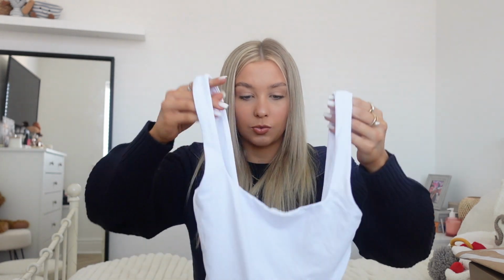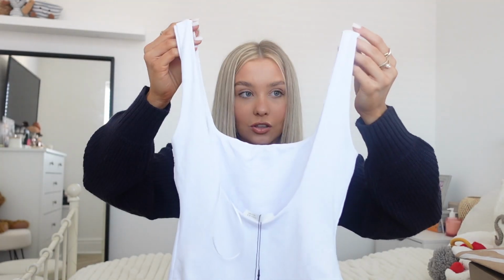And I think if you are a girl who struggles to get any sort of cleavage, same as me, a square neck is a really nice neckline to go for, just because it sort of cuts that off. You don't really have to worry about it as much, but it does cinch you in a little bit. But the back is what sold it to me. So look at the scoop back.